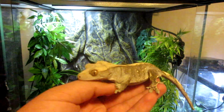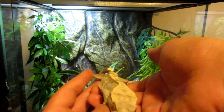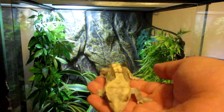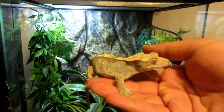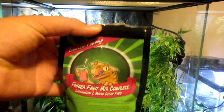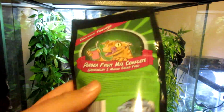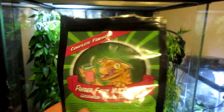Crested geckos as the 4th is one. They are extremely docile, as you can see. This one is not even trying to run away or anything, just staying right here. Next, they also do not eat live food. So let's say your parents are afraid of crickets or bugs like mine are. They eat a powdered food, so I will show you that right now. Mine is a Pangea watermelon. It really loves it. It always finishes it.